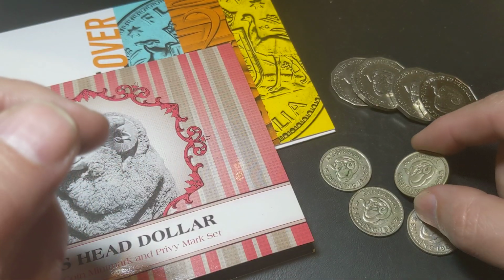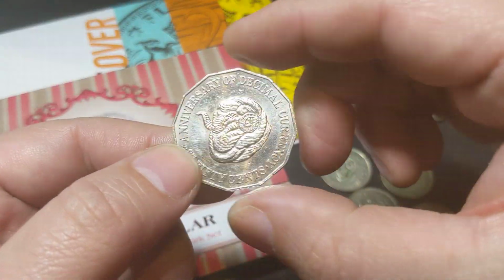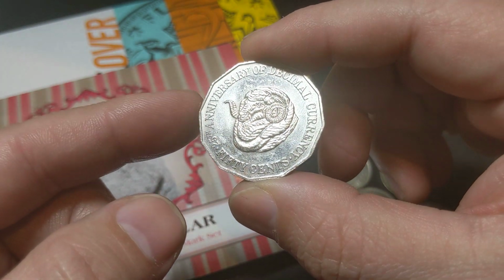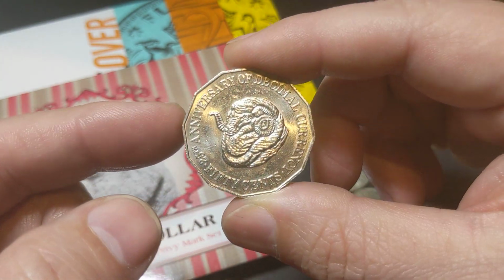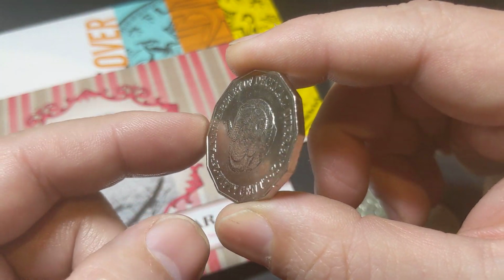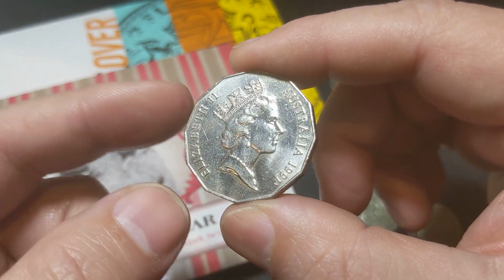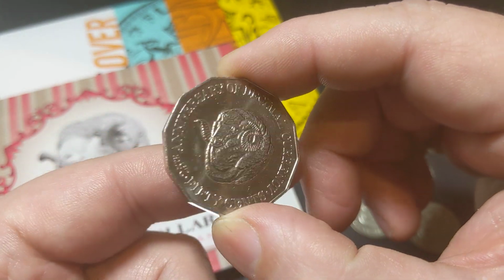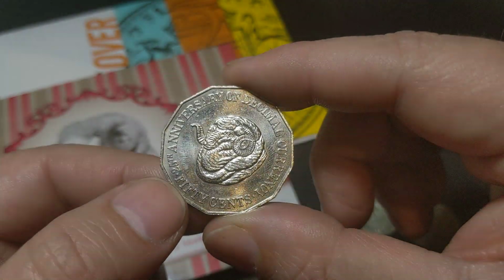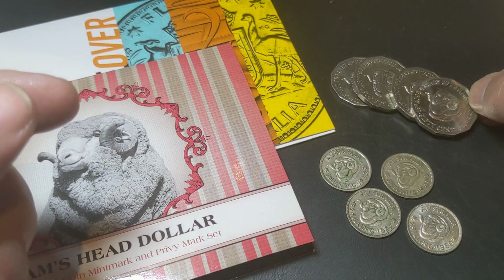One of the ones we do like to find is the 50-cent coin, commemorating the 25th anniversary of decimal currency. It's got a great depiction of the ram, and this is also a lower minted coin. These can be found in fairly good condition as of recent. I've been finding a few, and they're always going to be a keeper because they're worth more than face value. But let's get back to the shilling.